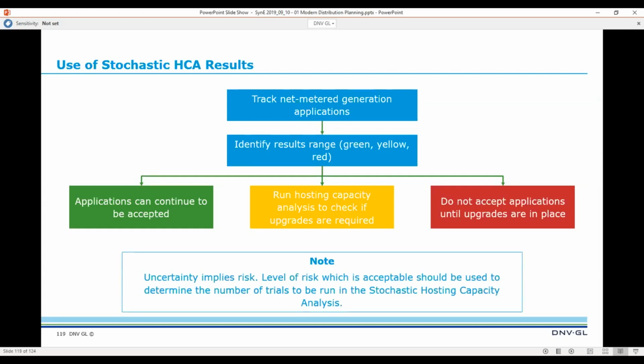So what we say with any kind of stochastic analysis is there's uncertainty. And uncertainty implies risk because we just don't know exactly what is going to happen. So we need to make sure we do a reasonable number of trials to make sure we're capturing the worst cases for each of the PV penetrations. And the stochastic hosting capacity analysis can do that. It's very straightforward in Synergi.